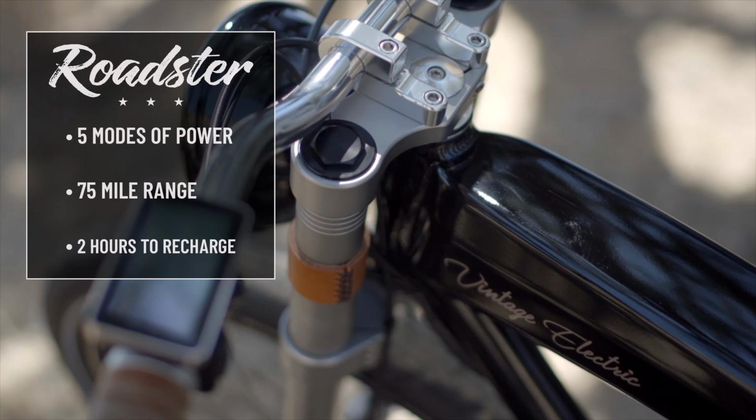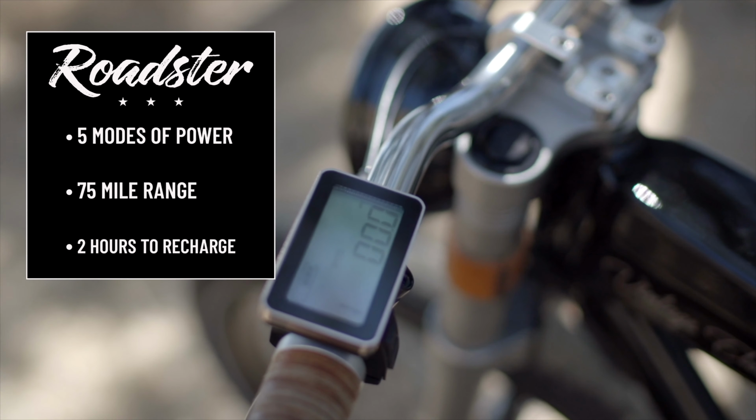It's simple. Select what power mode you want to ride in, push the throttle down, and enjoy up to a 75-mile range.